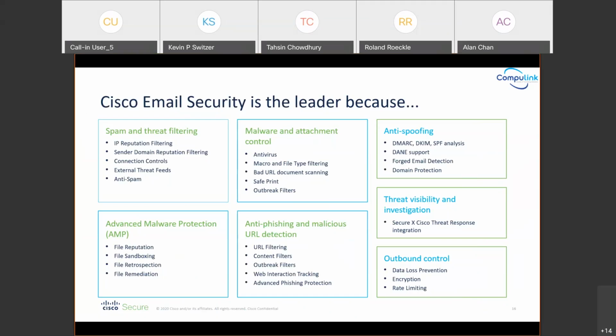Anti-phishing and malicious URL detection is another feature that can be added on. It's going to run a check against all the URLs and see if they are actually malicious or not. Also outbreak filters. When Cisco Talos does that backend check and says, hey, we know about this outbreak of bad emails, we can simply put a digital fingerprint to it and block all of that, and also advanced phishing protection.